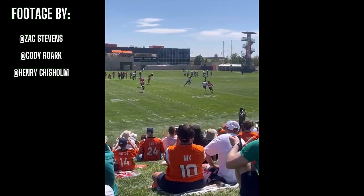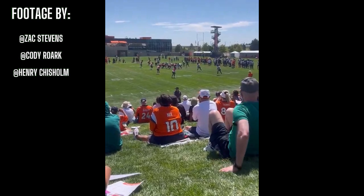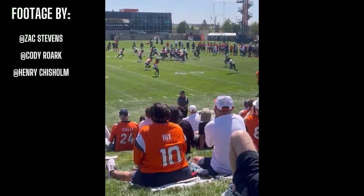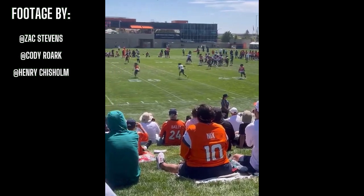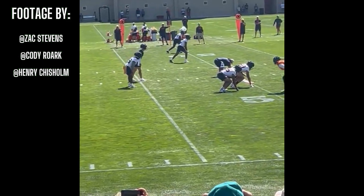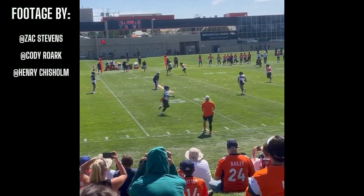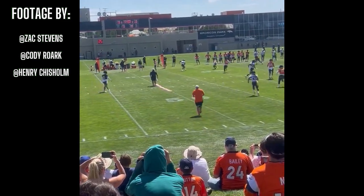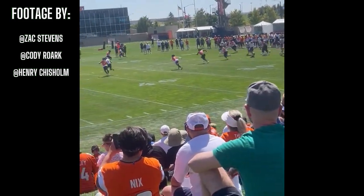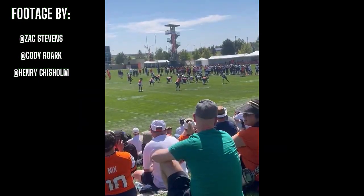And then to end practice, they did a move the ball period where they're just moving down the field. The situation was 21-21, 1st and 10 from the defensive 38, 38 seconds left, one timeout each side. Courtland Sutton caught a 32-yard pass on 4th and 7 to get the team to the 8-yard line with about 50 seconds left. And then that was pretty much it. Bo Nix led his offense to a 48-yard field goal, which Lutz nailed to win the game, or win the practice, I guess you could say.